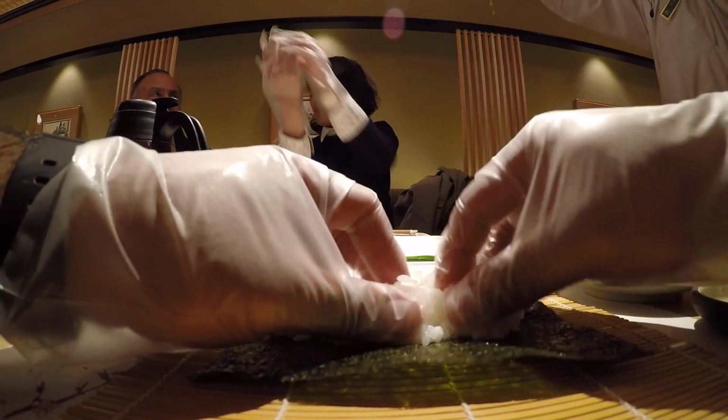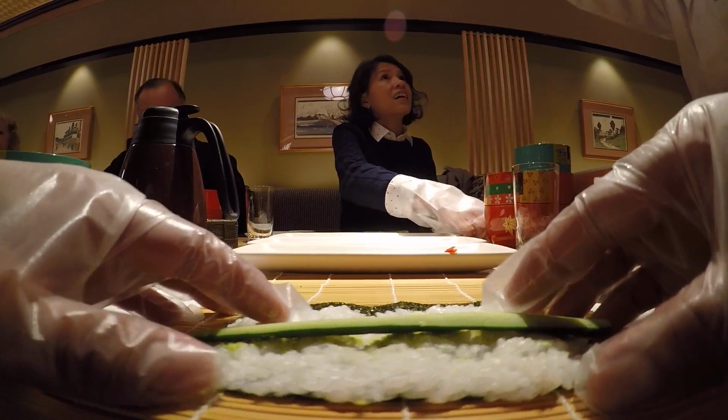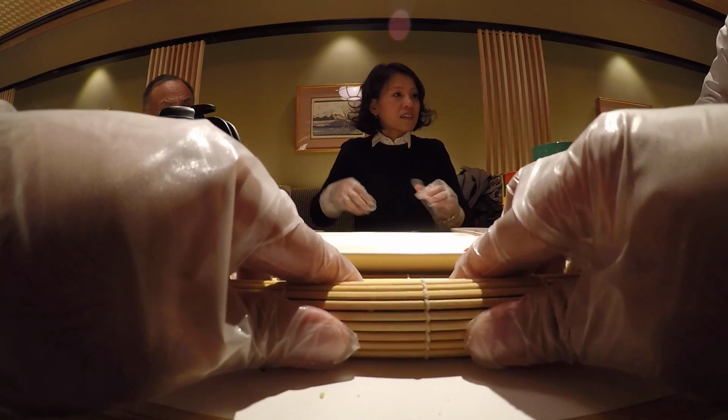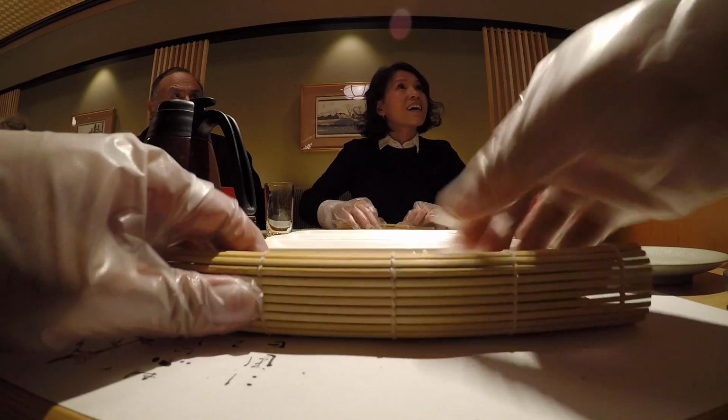You watch this one as she did. So being that I'm naturally gifted at everything, I went ahead of the class and got to work on this cucumber roll. As you can see from my expertly crafted technique, I should have been the one teaching the class.